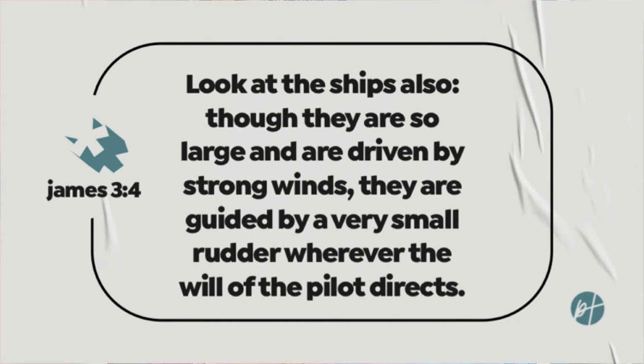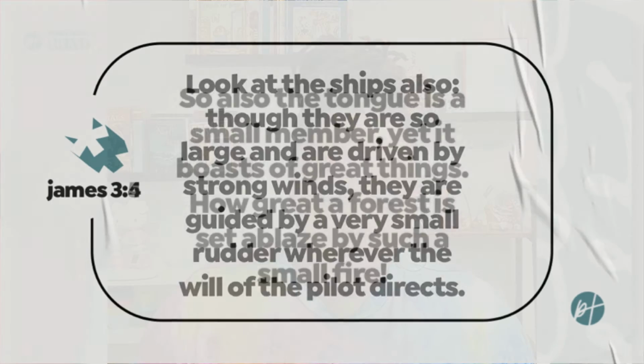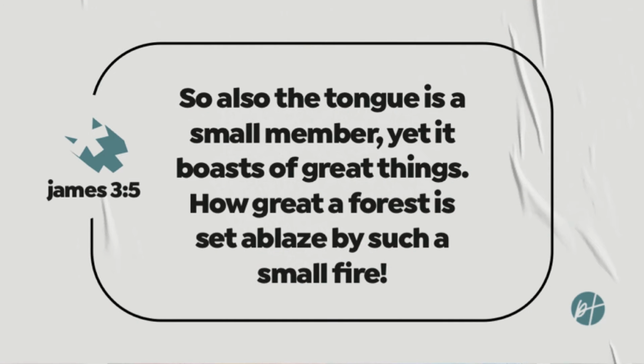Look at the ships also. Though they are so large and are driven by strong winds, they are guided by a very small rudder, wherever the will of the pilot directs. So also the tongue is a small member, yet it boasts of great things. How great a forest is set ablaze, but such a small fire.